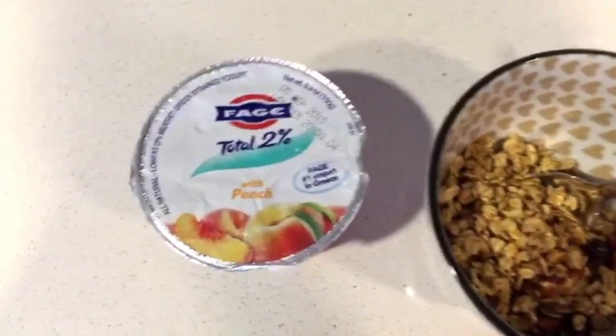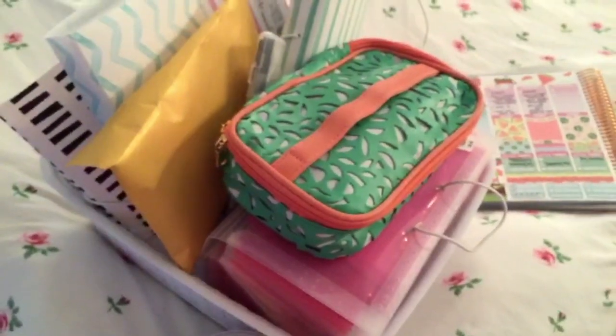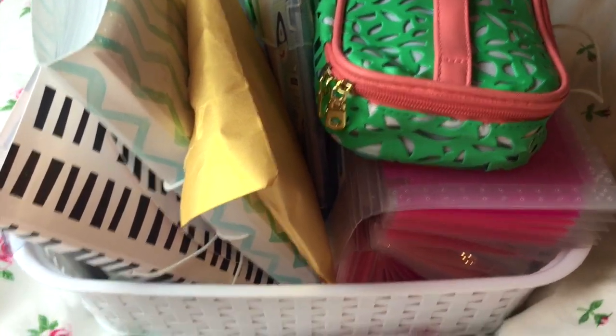I'm having a snack. I'm going to have this Fage Greek yogurt with peach and some granola, and as I eat that, I'm going to spend a little bit of time organizing this planner basket because it is super unorganized. Okay, so I'm gonna take the next 30 minutes or so and quickly reorganize this basket.